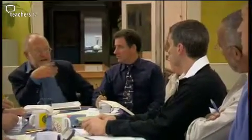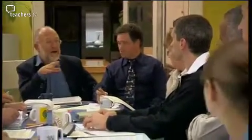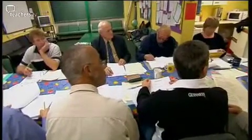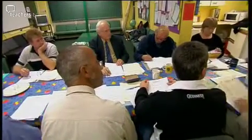The chair of governors is in a unique position. She or he will have access to the head teacher and to information other governors may not have. And so has the responsibility of involving less experienced members, making sure they feel able to contribute.